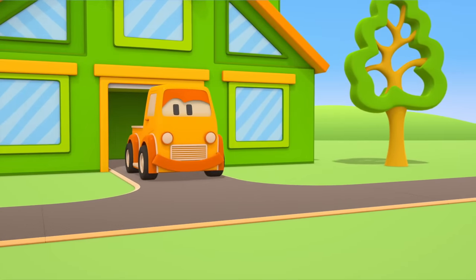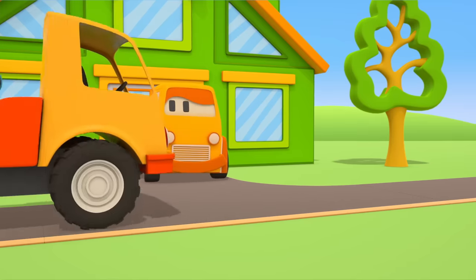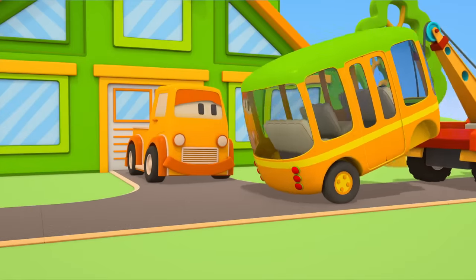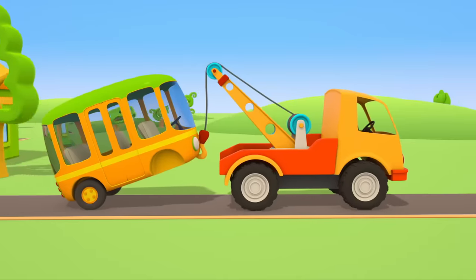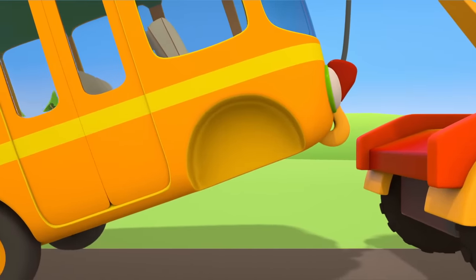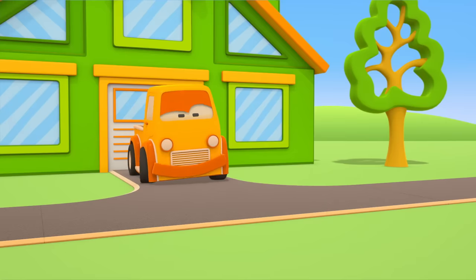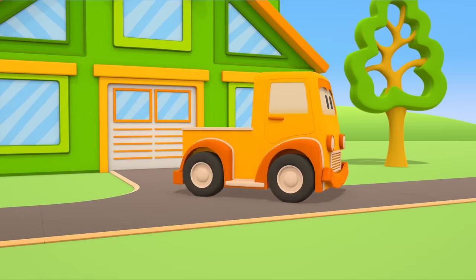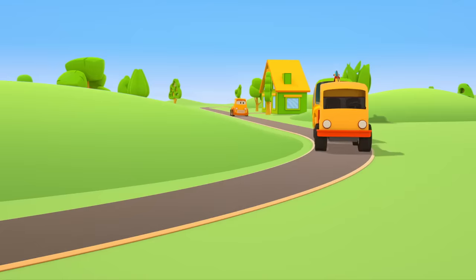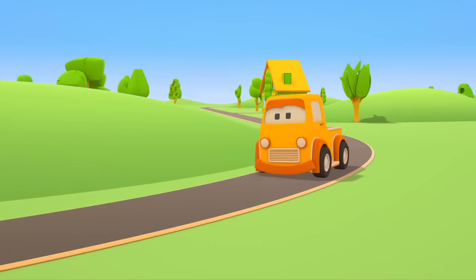Hi there, Boo the pickup. Oh, the tow truck is towing a broken down bus. The bus is missing its front wheels. Let's see where the tow truck is going. Boo, follow him.